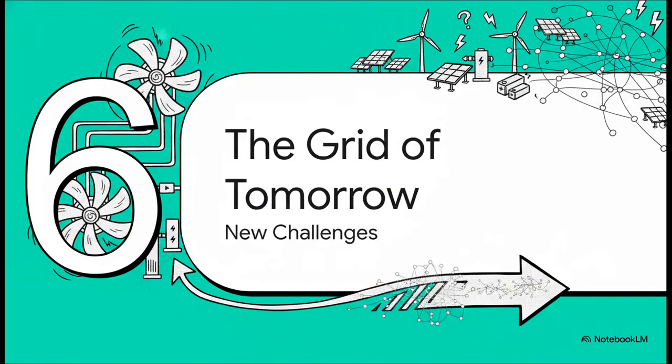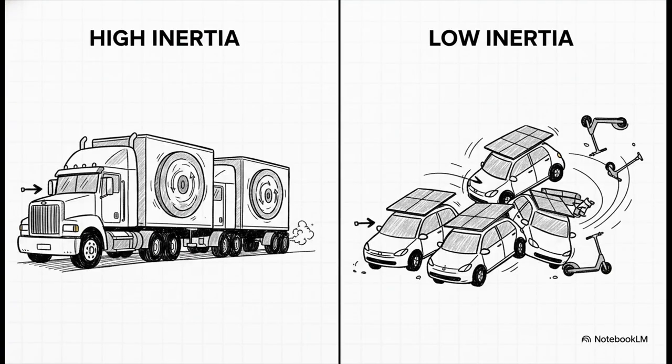So for decades, engineers have gotten really good at these kinds of analyses, all for a grid powered by big, spinning, conventional generators. But the grid is changing, and it's changing fast, and that's bringing a whole new set of challenges to the table. The big deal here is a concept called inertia. See, traditional power plants have these huge, heavy turbines that are always spinning. All that physical rotating mass acts like a giant shock absorber for the grid. Think back to our trucks. They were heavy, right? Hard to push off course.